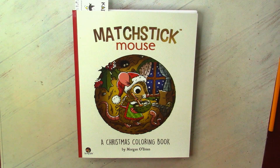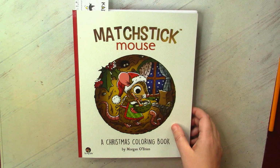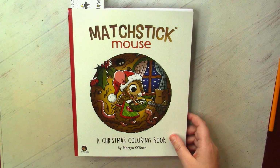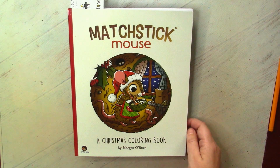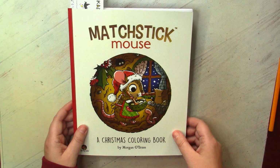That's probably my most popular book in January, this Matchstick Mouse, and I don't care that the majority of pictures here are Christmas related. I still enjoyed coloring here a lot. I tried to vary the media which I use here. I used various pencil brands, I used markers, and I managed to finish 4 pictures.